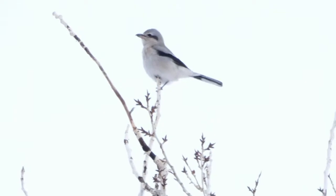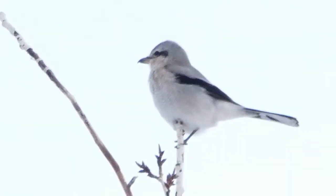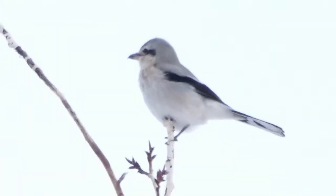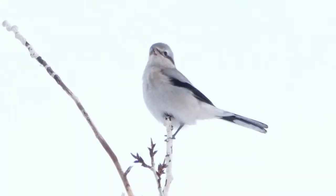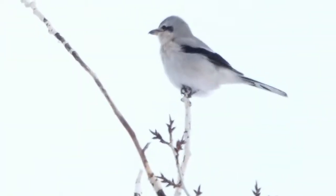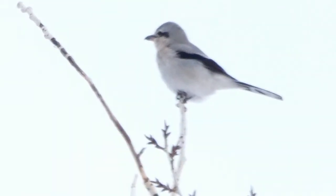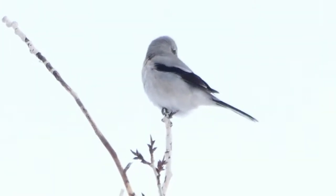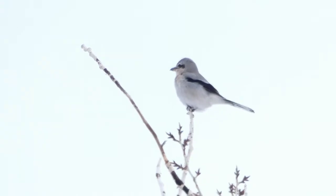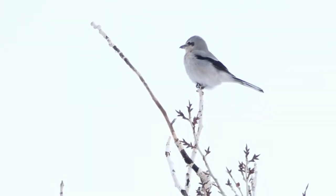And these next clips are just a couple of clips I got other than the deer. This is a northern shrike here, and my wife actually took this video. Just a beautiful bird, beautiful setting. They're kind of cool. They impale their prey on sharp objects like barbed wire fence or hawthorn bushes. They spike their prey on those bushes and then eat them. They're pretty cool birds.